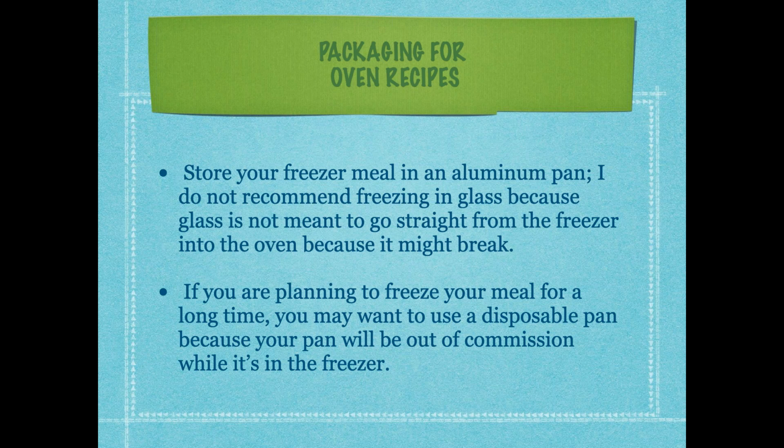And so we've had incidences where if we take out the freezer dish and then it goes into a hot oven, it's going to crack and break. So we obviously don't want that to happen. Plus, depending on how long you're going to be keeping these freezer meals, if you are someone who doesn't have a large supply of aluminum or metal pans, those aluminum disposable ones work well because you can reuse them, but they're not going to take your basic supply that's in your kitchen. So that's kind of like, we don't want it to be out of commission.